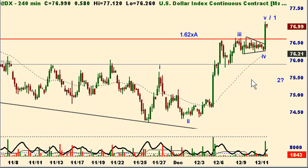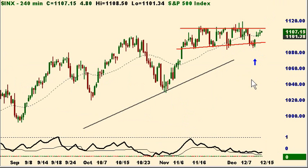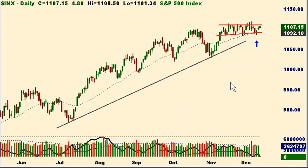Okay, so just a quick look now at the S&P again. This is a 240-minute. Let's shift to a daily and take a look at this very narrow range that we've been in. Basically a 25-point closing range, or about 2.2% from high close to low close since November 9th. And very narrow ranges of this nature tend to lead to big, sharp moves.